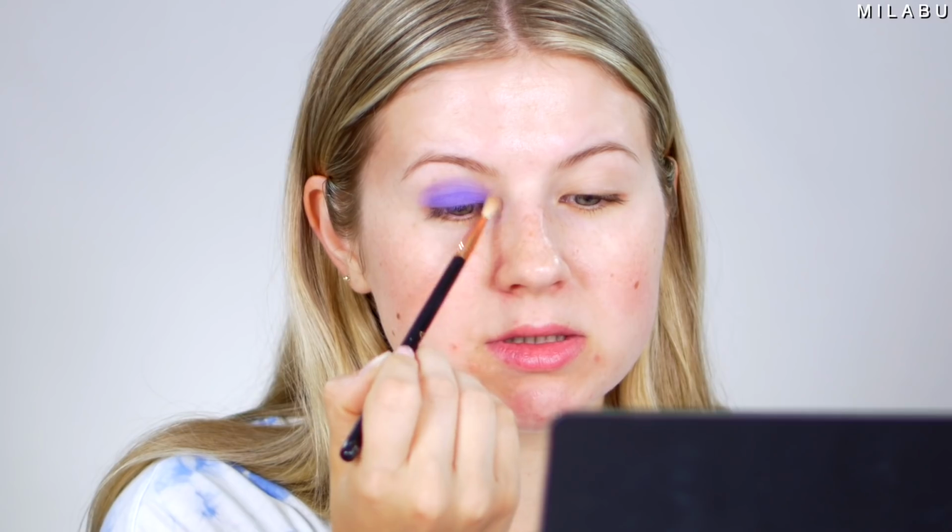I'm gonna take a tiny little brush, and we're gonna go in with this shade right here, the crease shade. Just gonna try to blend this in. These shadows are definitely forgiving. That means you kind of just have to sit here and build up the intensity, which is totally fine. Let's take this shade that I swatched, that first one, the second glitter one.